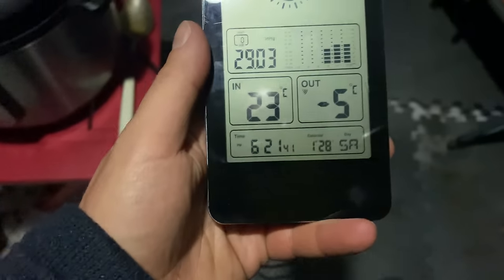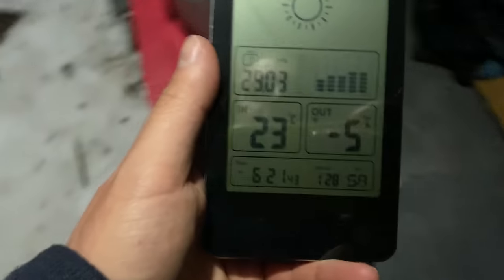That's a good beep. Not a bomb about to explode? While we're waiting for our chili to finish, we've got about 25 minutes left. Let me give you a quick temperature update. It is a beautiful 23 degrees in here, minus 5 outside for my American friends.